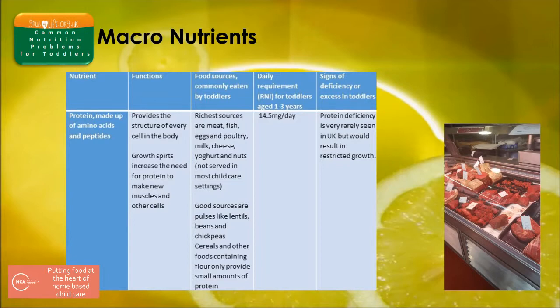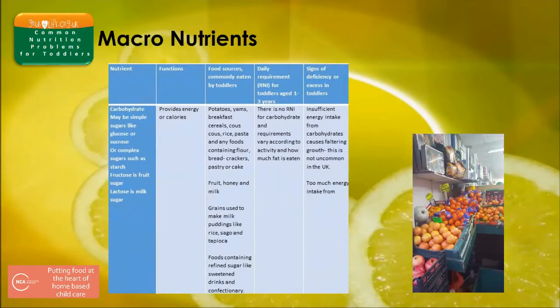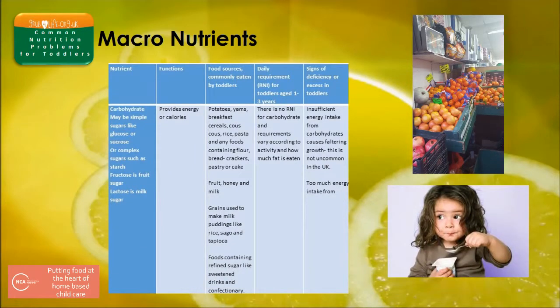Carbohydrates are the main energy providers. Energy can be given quickly from sweet foods containing simple sugars, or more steadily from complex carbohydrates like starch, found in bread, cereals, rice, pasta, and all types of potatoes.